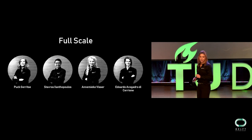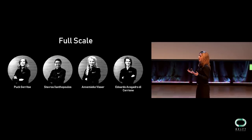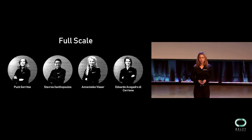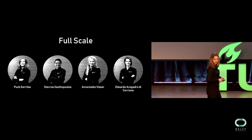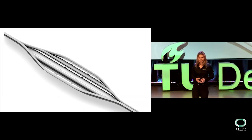Now, our full-scale engineers are developing a framework which enables one to decide on the preferred type of track for any given location. So now we've been traveling through these tubes, and we reached the station. But where would this station be located?